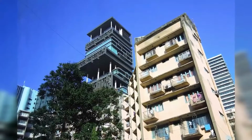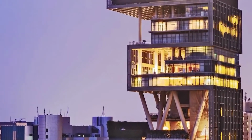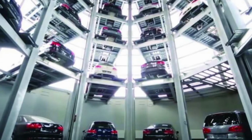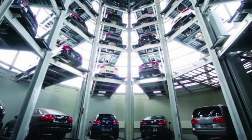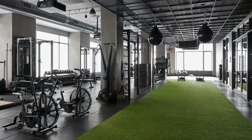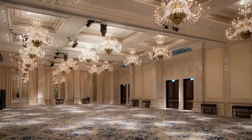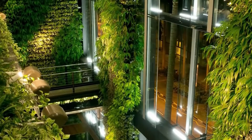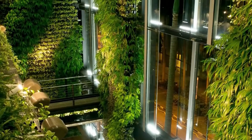The 27-story building requires 600 staff to operate. 6 floors in the building are specialized parking spaces to hold 168 cars. It is fitted with a health spa, 3 swimming pools, a car service station, a temple, a 50-seat movie theater, and 9 high-speed elevators with a ballroom.